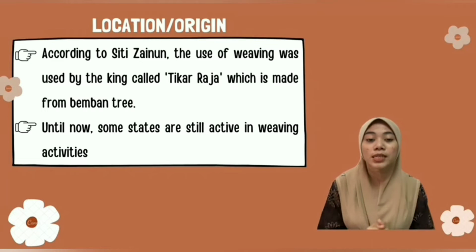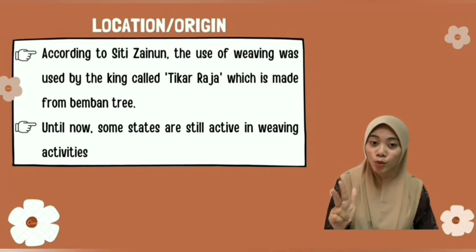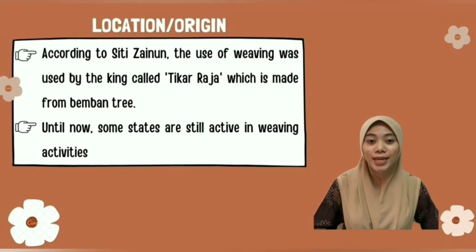Until now, some states are still active in weaving activities at the villages, such as Rusila, Dungun, Kampung Renggoh, Kampung Kijing, Cendering, and Kuala Ibai in Terengganu.